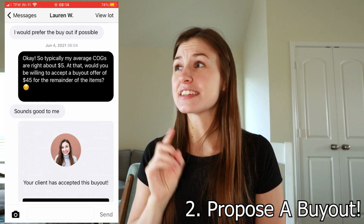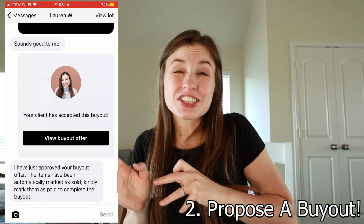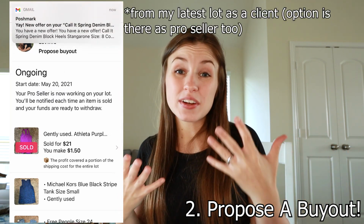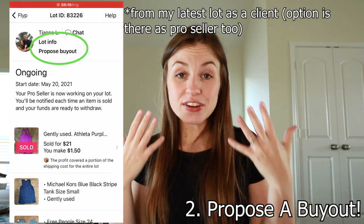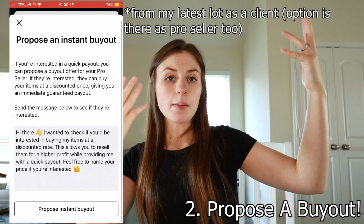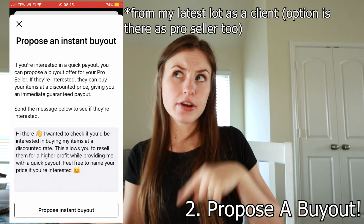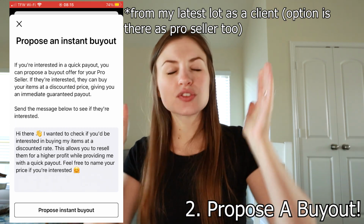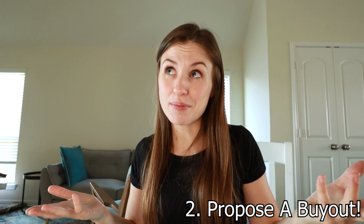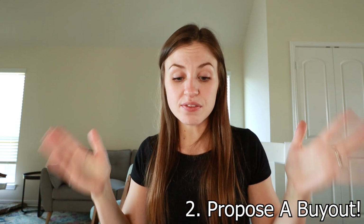And in fact, this is a new feature where you can actually buy out the items as soon as you get the items, really. Some clients want a quick payout. So now there is a feature where a client could request a buyout, or as a pro seller, you can inquire about a buyout. Of course, you definitely want to make sure there's communication, but basically you can offer a buyout, or your client could offer a buyout as well. Basically where you pay a flat rate for all the items instead of just waiting those 90 days for those to slowly trickle in.